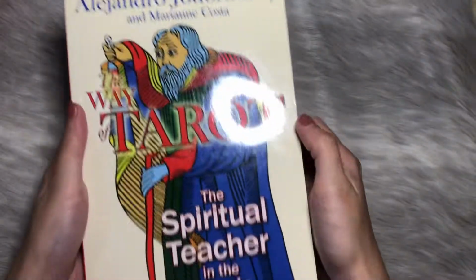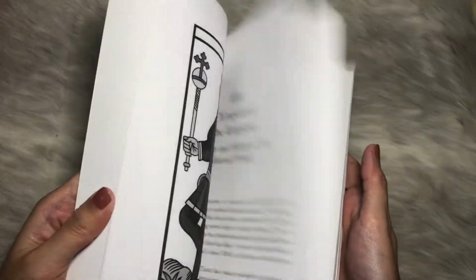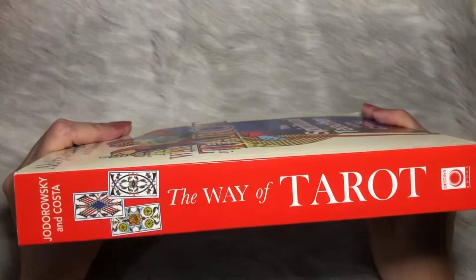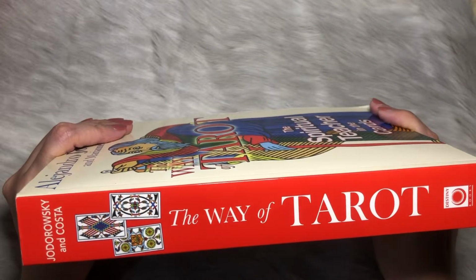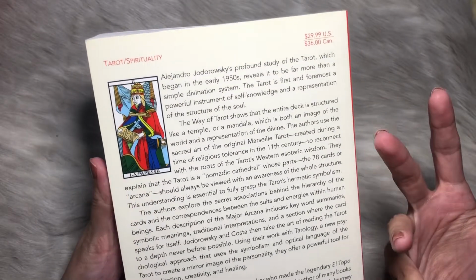Now this is quite heavy, and boy oh boy, gosh, this is so heavy, and to transfer it from Anna's place to mine took a long time, so thank you so much, Anna. What an amazing guidebook. This is by Jodorowsky and Costa, The Way of the Tarot, and Anna actually mentioned this to me because we were chatting and I was like, you're going to send me a lot of things. And she's like, yeah, there's a guidebook, there's a book. I sent a book by Alejandro, how do you pronounce that? Jodorowsky?